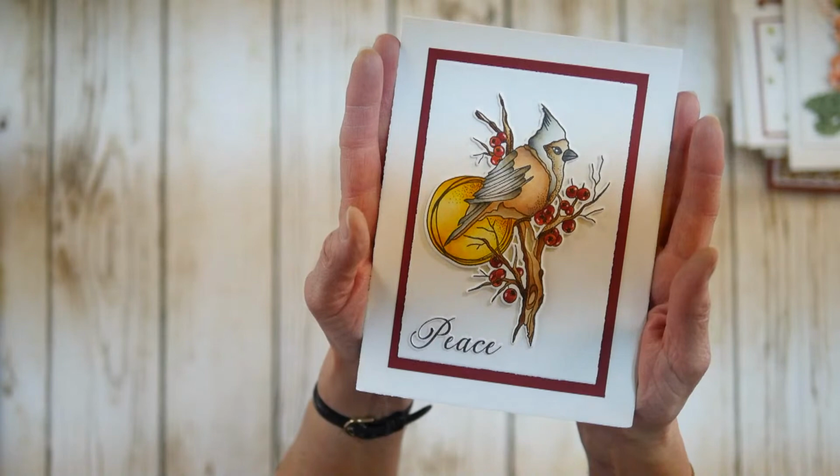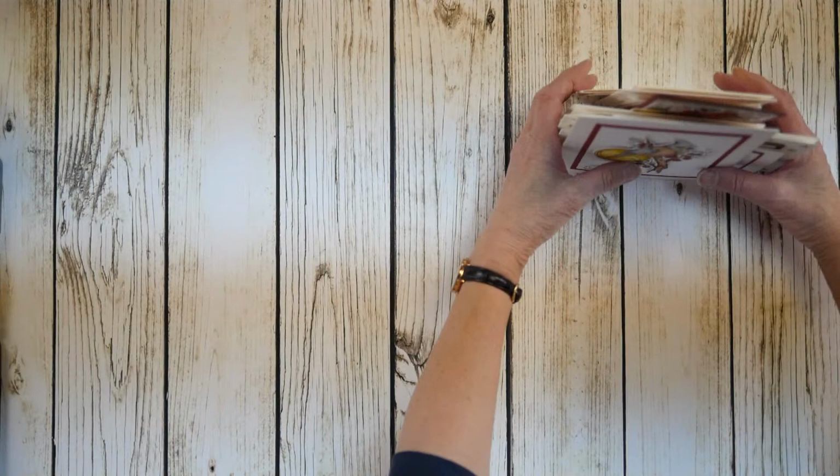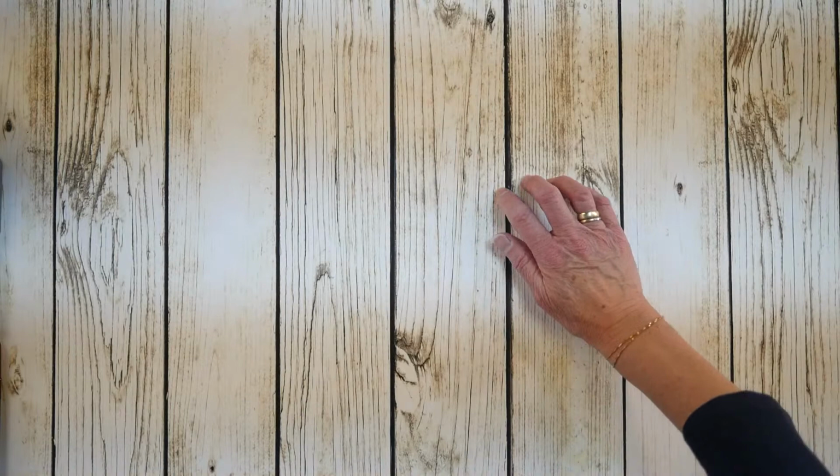And I know Marga also uses distress ink a lot. You know, I'm a fan of distress ink as well. And I just love to color. That's basically what I really like to do. So I'm going to put these away. And then I'm going to show you.